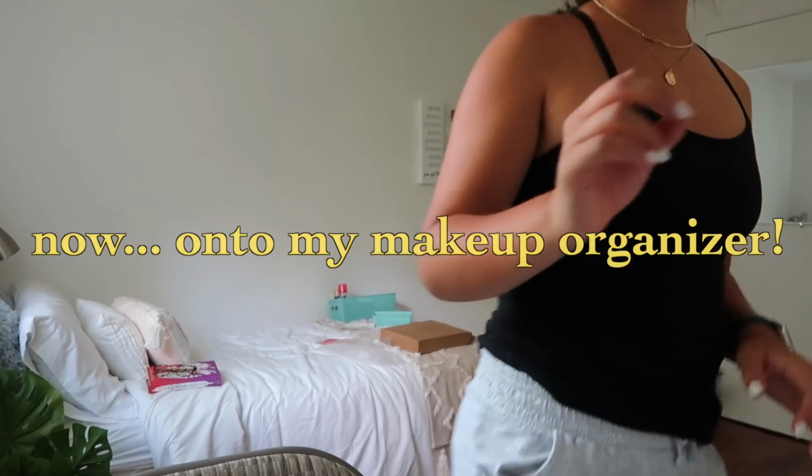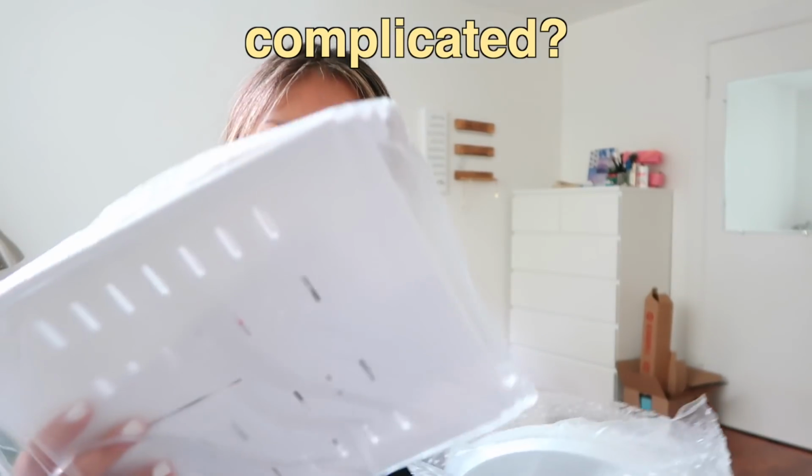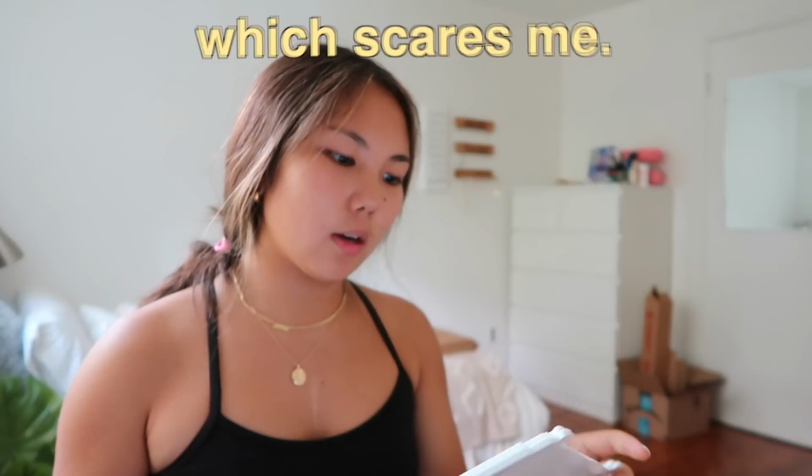I purchased this really cool organizer for makeup and skincare. I'll insert a picture of it right here. I just love the concept. So we're gonna be putting it together. I feel like it's kind of complicated. It's very customizable, which scares me.